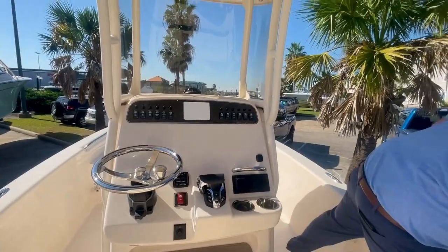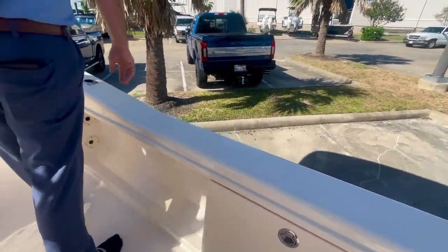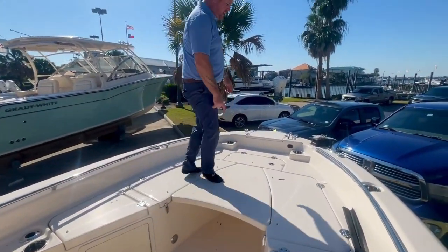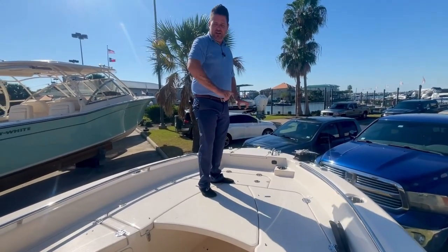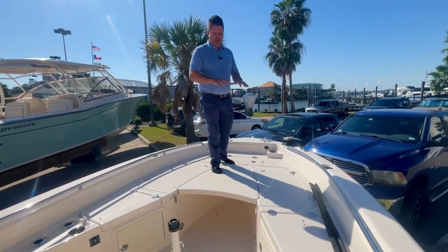If you look in the gunnels right here, we did option it also with the lockable rod storage. Then moving up front, we'll see some of the additional options. Of course, we have the casting platform insert right here. Like I told you guys before, the mount for the trolling motor, which comes pre-wired, goes to the helm, and does come with batteries as well.